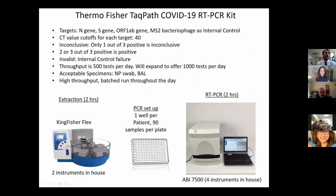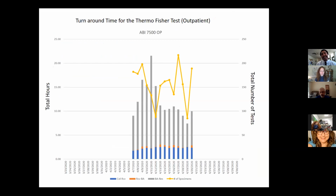The key to this, though, is that you can expand it dramatically if you have the expertise in your laboratory. So we were able to actually run this test at about 1,000 samples per day. And so if you combine that with the faster Diasorin test and the CDC test, we now are able to have a total amount of PCR testing that can potentially support the needs of our health system. This test takes longer, though.